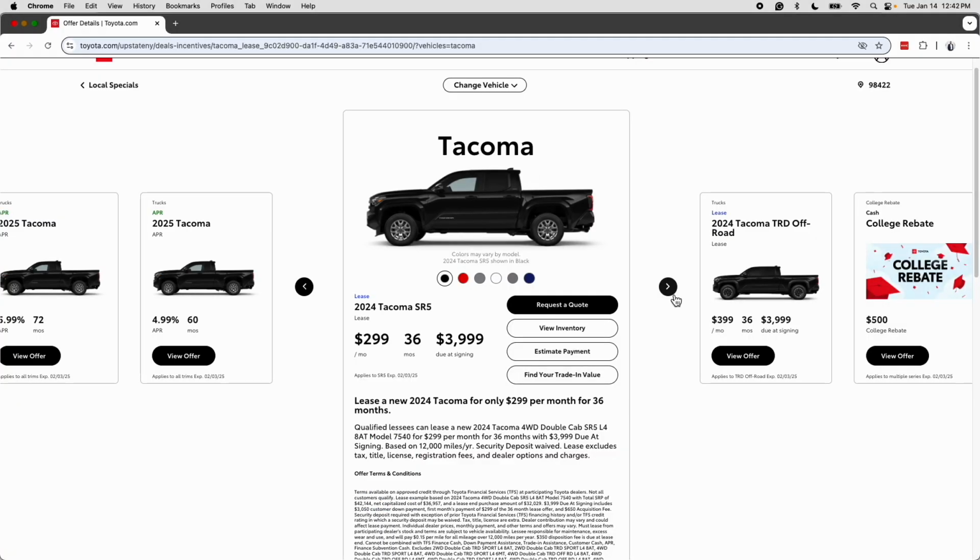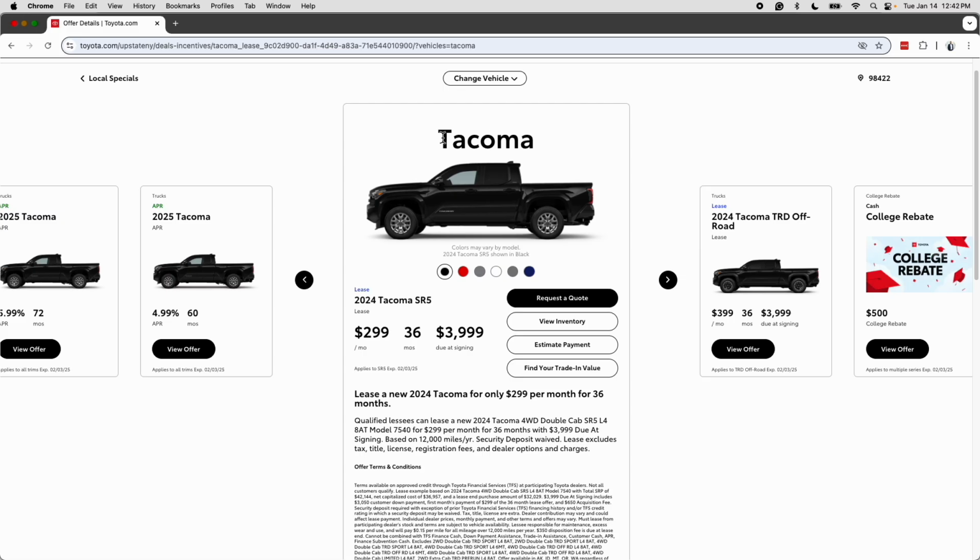But with that, let's go ahead and jump into the computer behind me and talk about this Toyota Tacoma lease deal. All right, ladies and gentlemen, here we are on the Toyota website. And as you can see, I have my zip code plugged in, 98422, which ironically is a Tacoma, Washington zip code. And we're looking at a Toyota Tacoma.